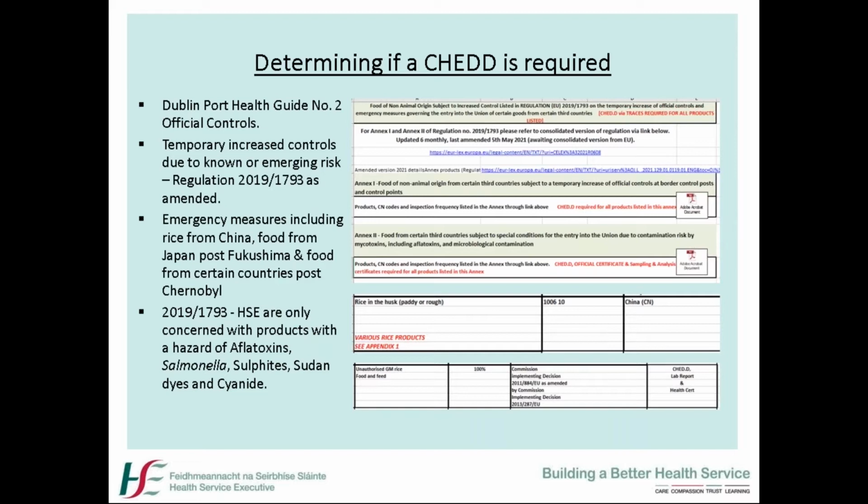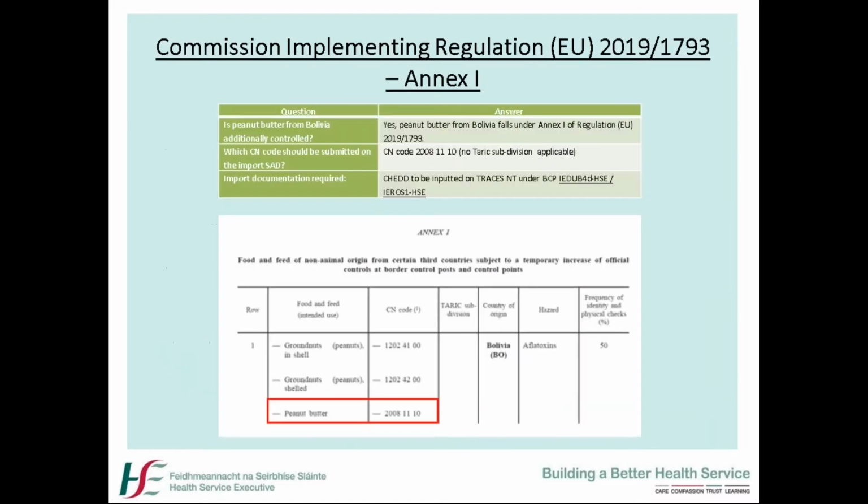Within 2019/1793, the HSE are only concerned with products with a hazard of aflatoxin, salmonella, sulfites, Sudan dyes and cyanide. Pesticide residues are the responsibility of DAFM, as pointed out by Joseph, and will be inputted under a different BCP on the CHED, which I will explain later. 2019/1793 is amended every 6 months, and a trader notice and update to guide number 2 is sent to our mailing list. So if you wish to be added, please email Import Control Dublin or Import Control Rosslare at hse.ie.